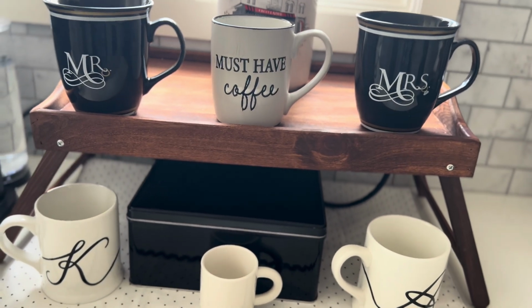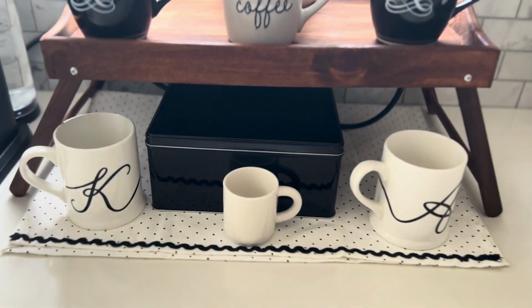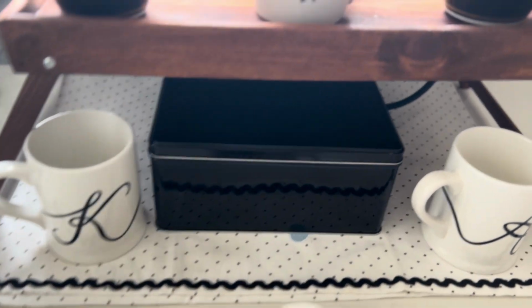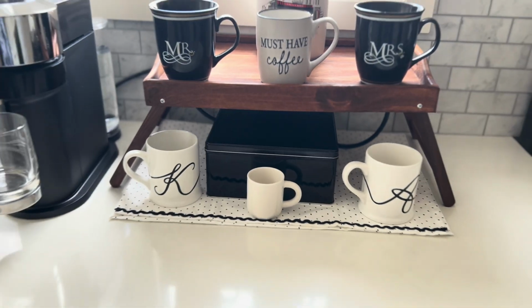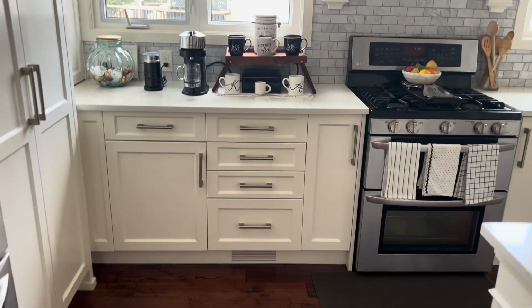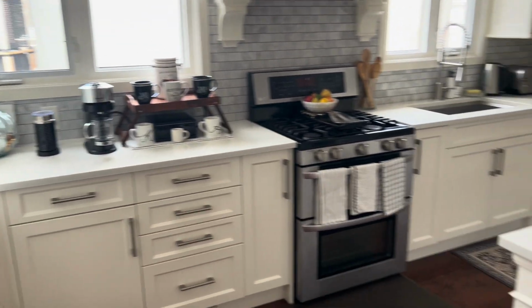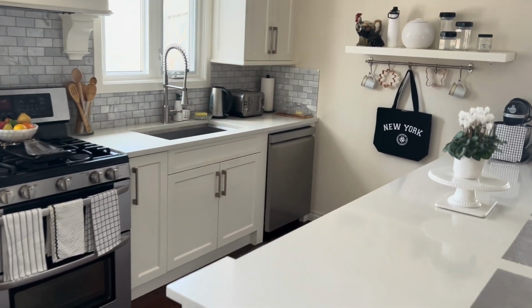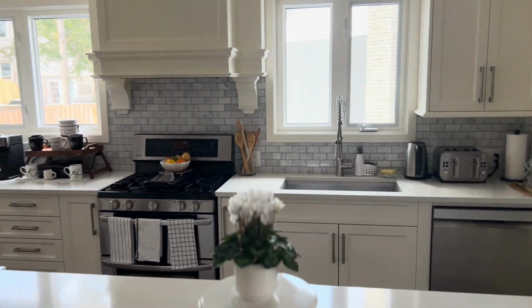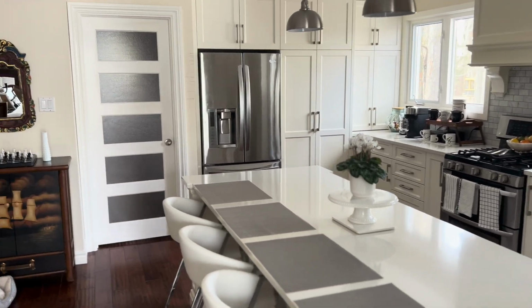There's our mugs, I just left a few that would go nicely with the scheme. And yeah, there's just an empty cookie tin in black that I had, so I just put it there. The kitchen didn't need any staging, let's just say, because it was already what it is. A white kitchen with stainless steel appliances. So it just kind of brought its own color scheme to the whole look.